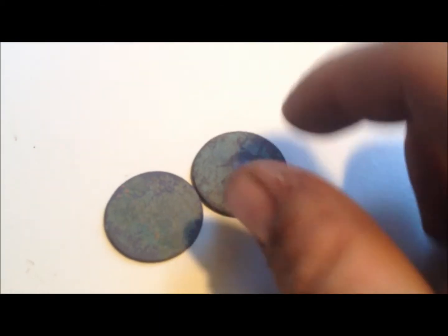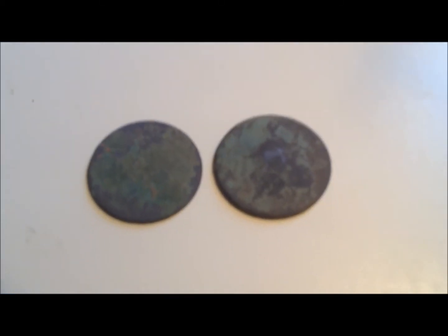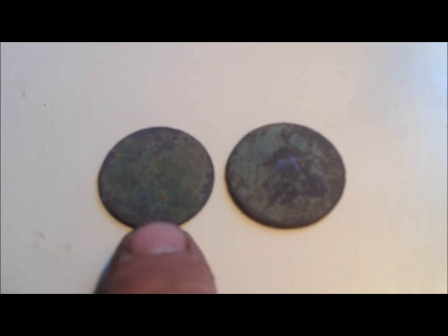I've got, I believe they're old coins. Actually, I know they're old coins. And they're severely worn. This one has barely nothing on it. I mean, it's thin. It's just toasted. But this one, I kind of got a little bit of an idea.